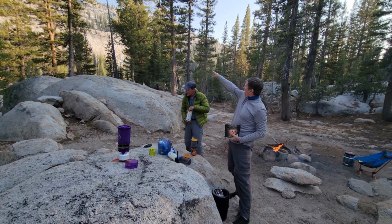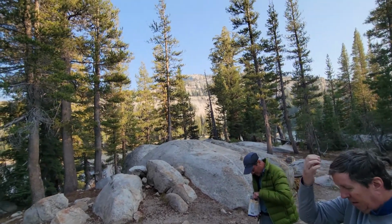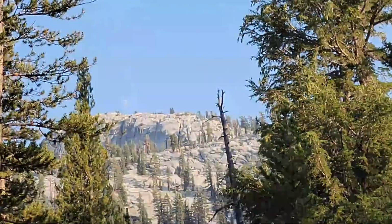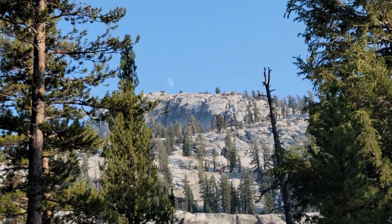Look at the moon right there, right above the top of that. Oh, yeah. Check that out. The moon is just coming up over the top. Polydome.